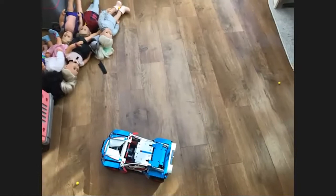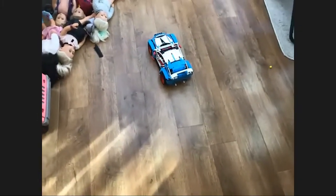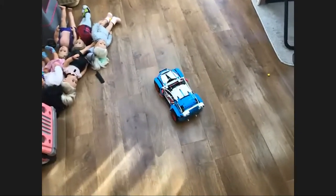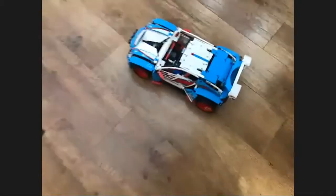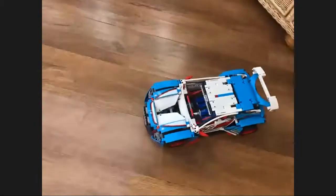Now, I've got an interesting story about this. So the default set uses a limited slip differential to control the wheels and the engine. However, when you motorize it, the limited slip differential can slip the gears. So if you listen, you can hear the clicking. Yeah. So that's the gears slipping.